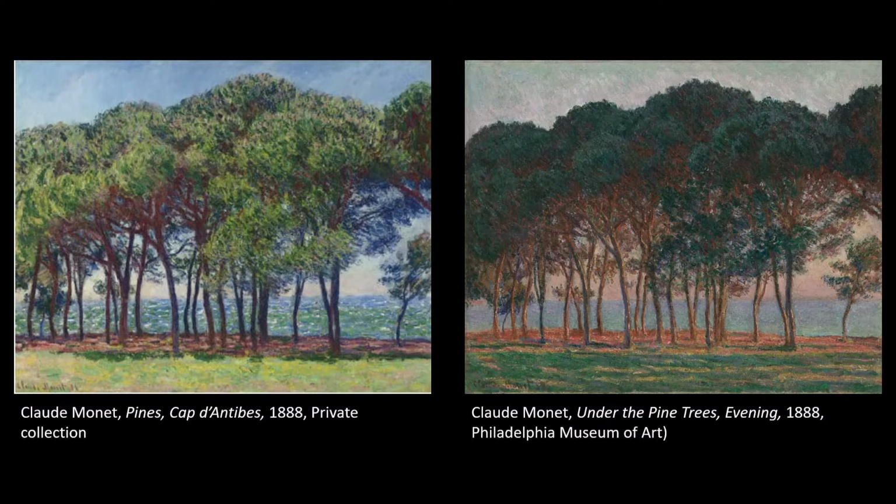Van Gogh had also read with pleasure the preface to the exhibition catalog that Theo had sent to him. Its description of Monet as capturing, quote, "all that is characteristic of the region and all that is delicious to the season," end quote, must have surely struck a chord with Van Gogh.